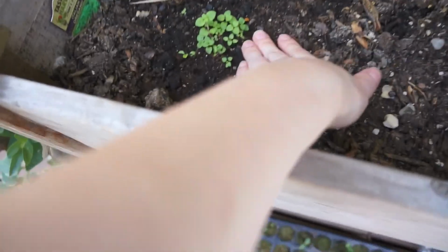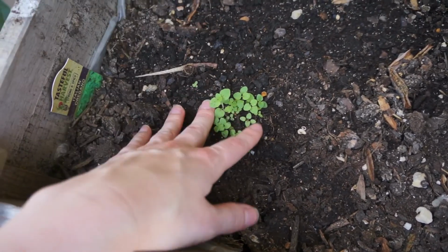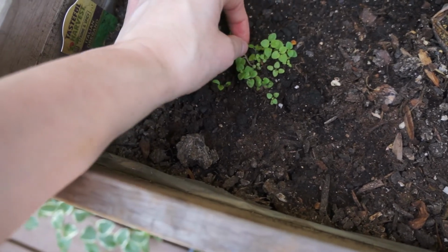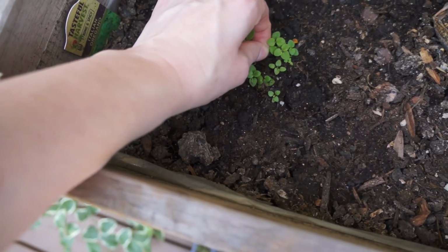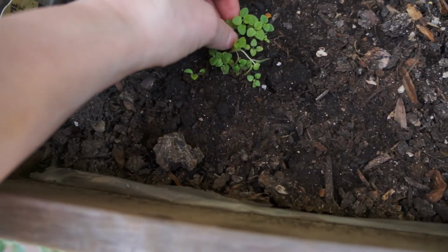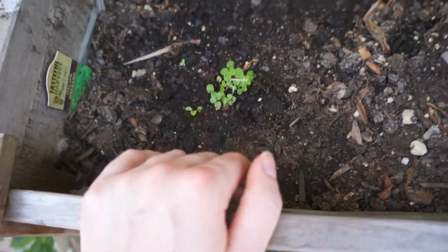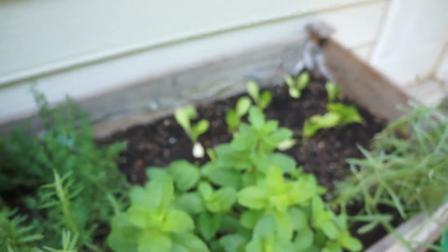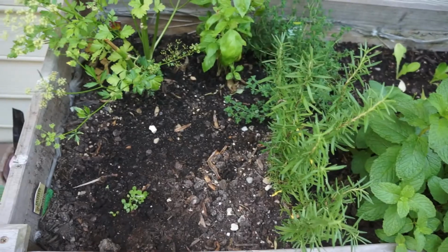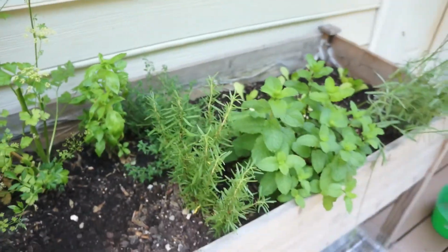And then the oregano I started from seed, growing very, very slowly. I don't know why. Maybe because it's just a little bit too densely planted. Let's see here. Let me pull up some of them. Maybe thin it out a little bit. That might help, but I'm not sure. It's growing really slow, just like the lettuce from seed. I don't know why all of these more established plants are doing so much better than the ones started from seed, but it is what it is, I suppose.